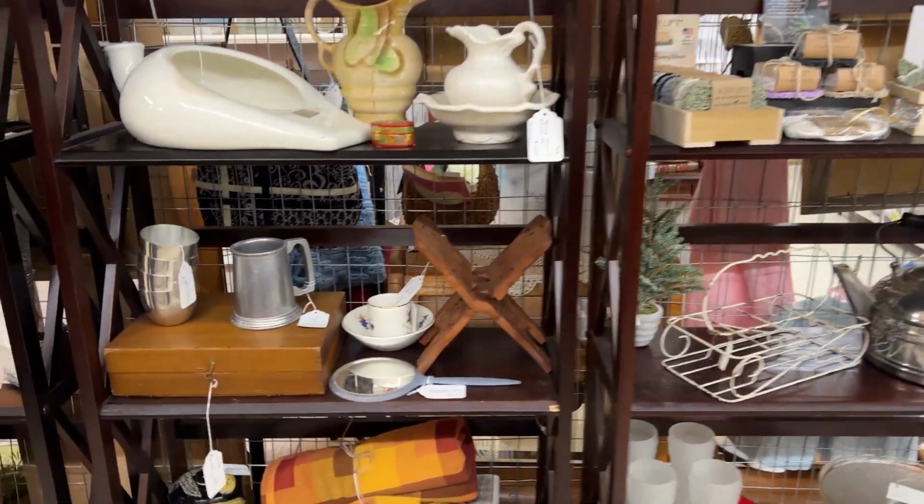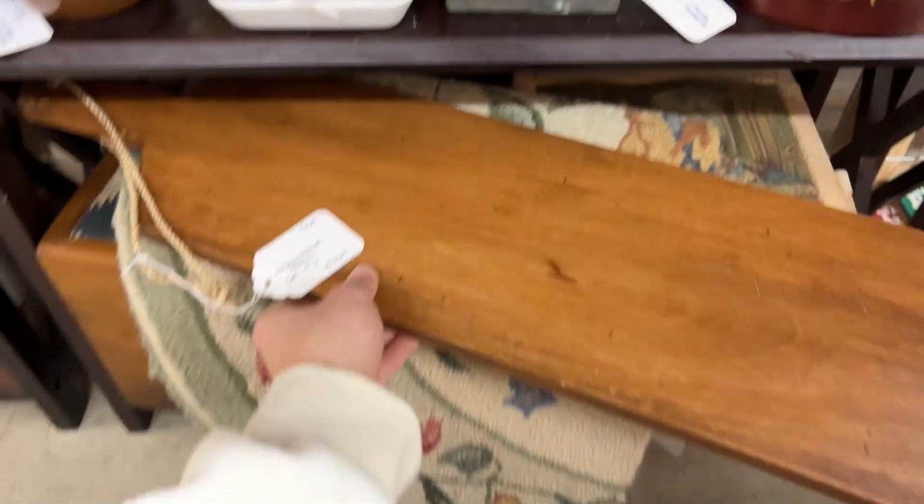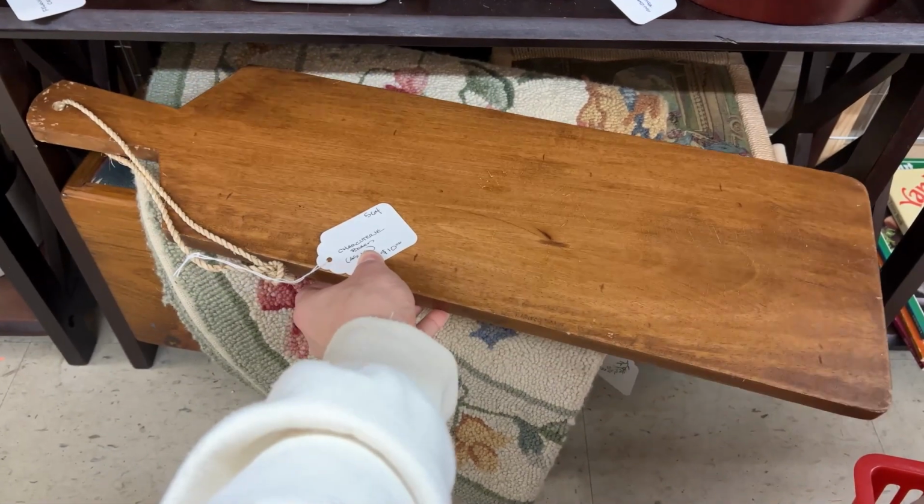I found another beautiful carved book holder, left that one too, but luckily I found this wooden cutting board and I definitely threw it in the cart immediately. I had to upgrade to a buggy.